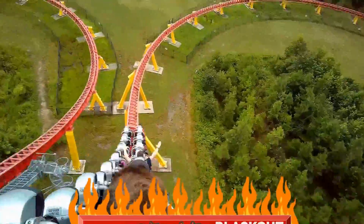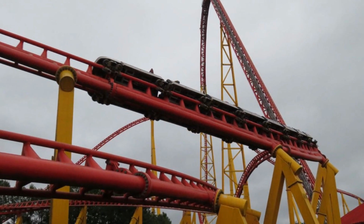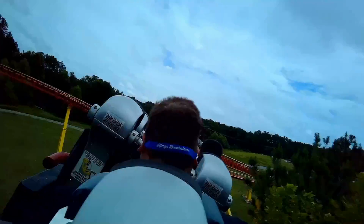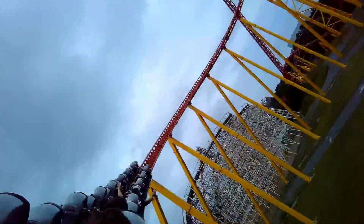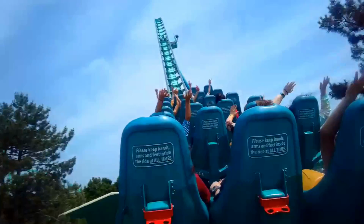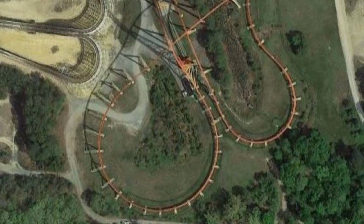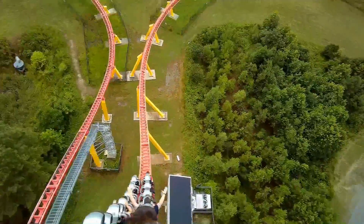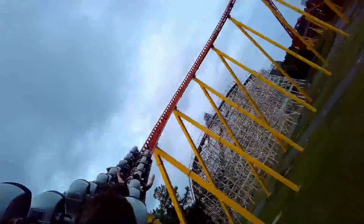Number 5. The blackout turn on Intimidator 305 at Kings Dominion in Doswell, Virginia. This Giga is known as one of the most intense coasters in the world, and although the whole ride focuses on intensity, its defining moment is the turn right after the first drop. Intamin decided to put a 300-foot drop on this monster, and rather than an airtime hill or an overbank, they went with a drawn-out turn that would be taken at 90 miles per hour. This element absolutely crushes you into your seat as the blood rushes from your head to your feet before you come out of that turn and into the hill under the lift.